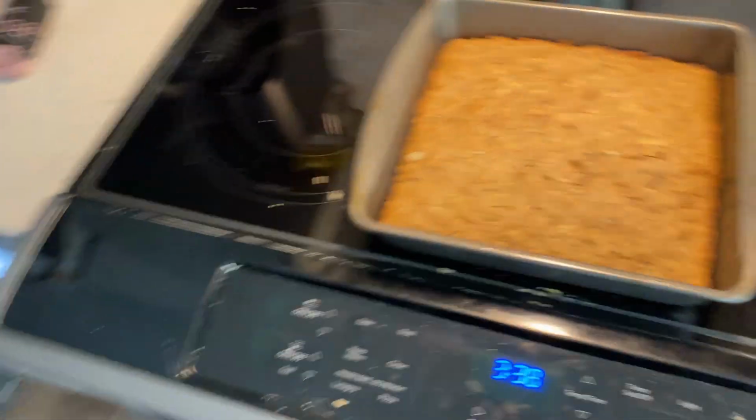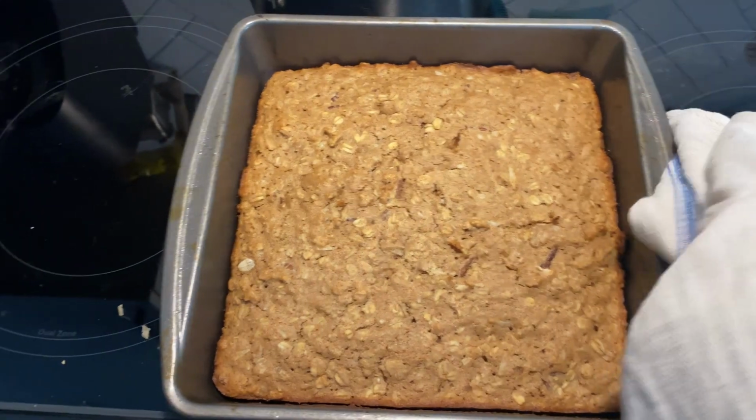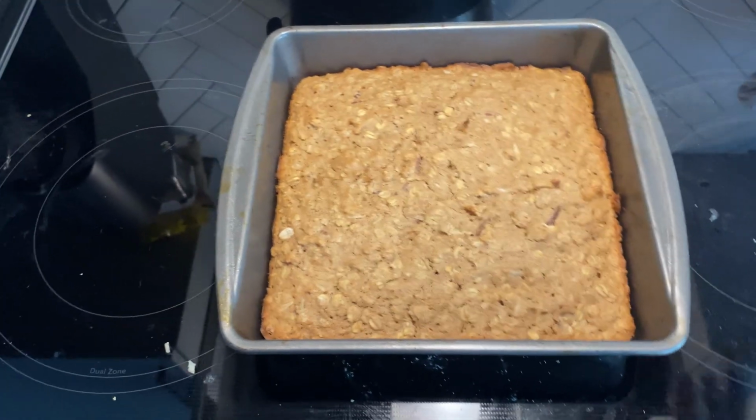All right, I'm checking in with my soft oat and nut bars. They smell so good. The nut I have is pecan. I'll link all these recipes below, or whatever book they came from. I'm so excited for these. You cut them into 9 pieces.